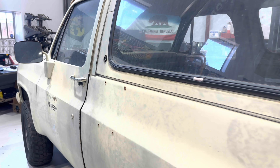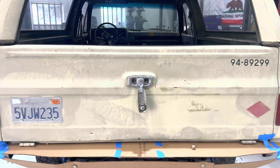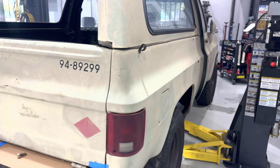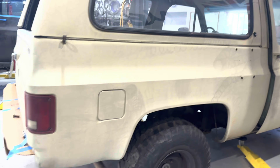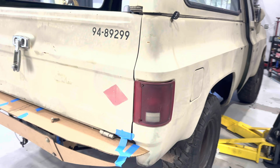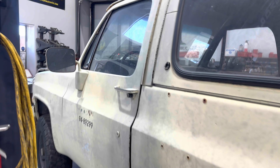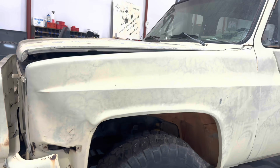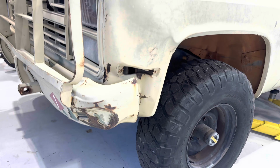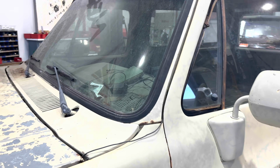Looking at this guy, I can quickly make an assessment that body lines look good, everything looks straight for the most part, and things are looking promising. I do have a little bit of damage on the front quarter, which isn't that much of a concern for me because these panels are relatively easy to come by and replacing them is not going to be that big of an issue.